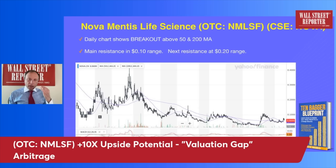So again, you can get in the stock right now. I'm not giving advice. I'm not saying you should buy or sell. But if you get into the stock here, you get positioned here, you have relatively low risk. Again, where is it going to go? It's not going to go to zero. I don't think it's going to go to zero. It's possible. You never know.